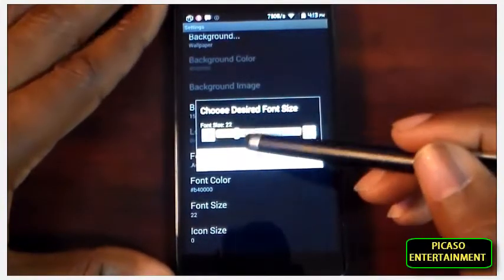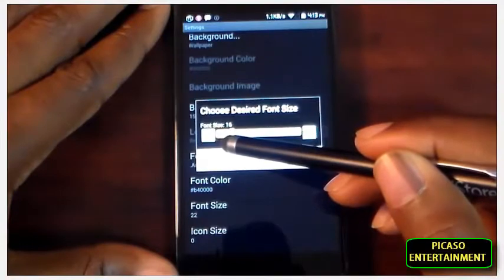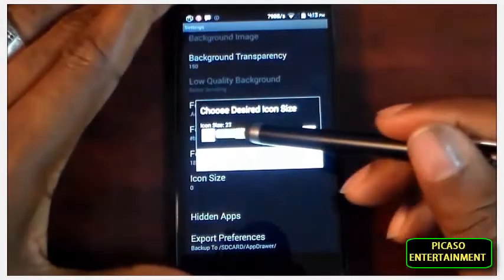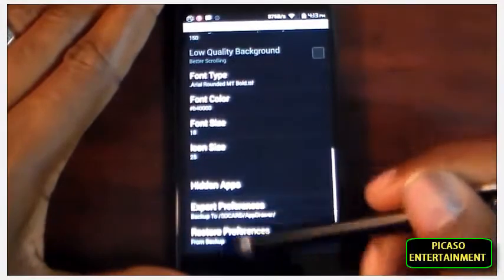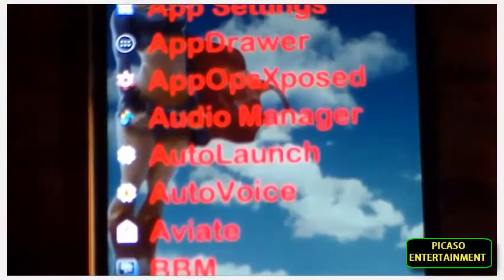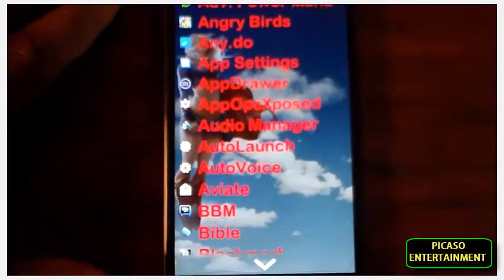Here you can choose the sizing of the fonts. I'm going to go ahead and put it back to about 18. I'll put it to 18. And then icons. So you can actually have the icons there too. I'll put the icons up to about 25. Let's go ahead and take a look at the icons. There you go. As you can see, you have the icons beside the appropriate label. Okay, so that's there too.